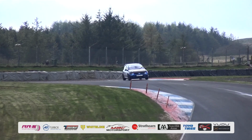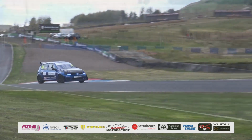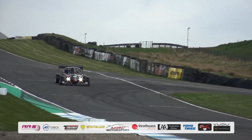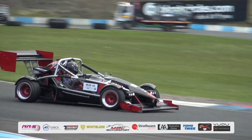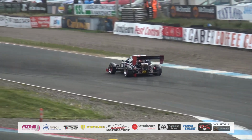Simon McWilliam was another man who we have regularly seen at Knockhill Racing Circuit. And Simon, in his little Renault Clio, always puts on a good show and gives it maximum performance. Look at the sparks, though, from Nev Wood in that Ariel Atom.